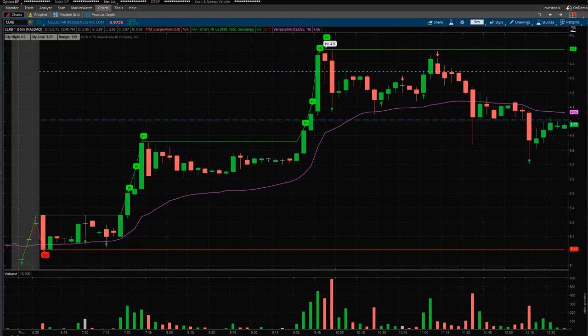So currently on the screen, you have today's chart of CLRB in the 5-minute view. We have a few lines here. This first dotted blue line is at 4.01, where we alerted to jump in, and this other dotted blue line is where we were alerted to sell it at, which is at 4.35.